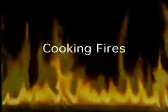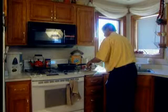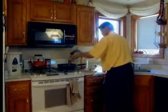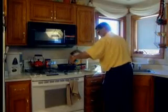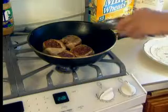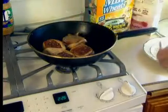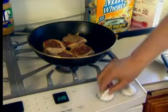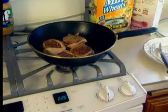Cooking fires. Cooking fires are the most common fire in the home. A few simple rules will help prevent most of these fires in the kitchen. First, always pay attention to what you're cooking, especially those items that are cooked on the stove. If you must leave the room for a minute, carry something with you, like a spoon or spatula, to remind you that you are cooking.